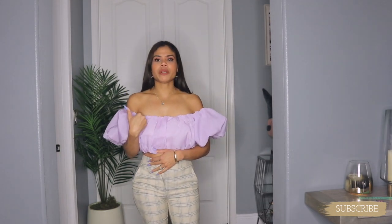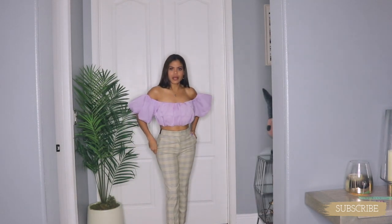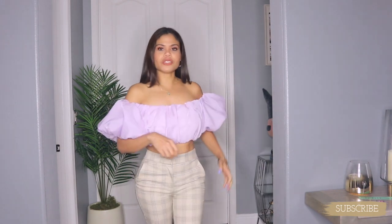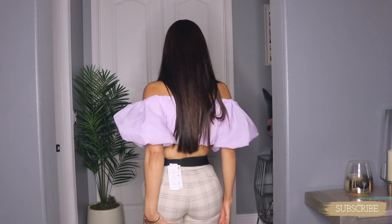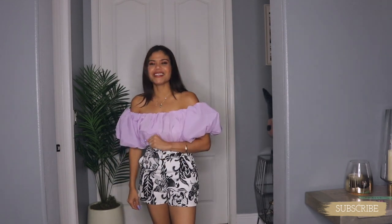This is from Shein, but I wanna try this blouse on with another pair of pants. I just wanna show you these pants right now from Zara. It looks like this. Yeah, I like it, chicas. It's just hugging my body like a glove. Oh yes. If you are looking for high-waisted shorts for this spring and summer, this is the one, girl. This is the one.